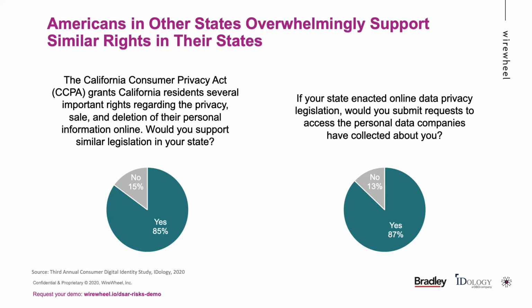Nonetheless, 85% of non-Californians say they would support legislation similar to CCPA, and 87% said they'd make these kinds of requests. We did not dive into the intensity of that interest or whether people are going to feel strongly about voting for it. Nonetheless, it is still a consideration as we look at the long term and what we can expect.